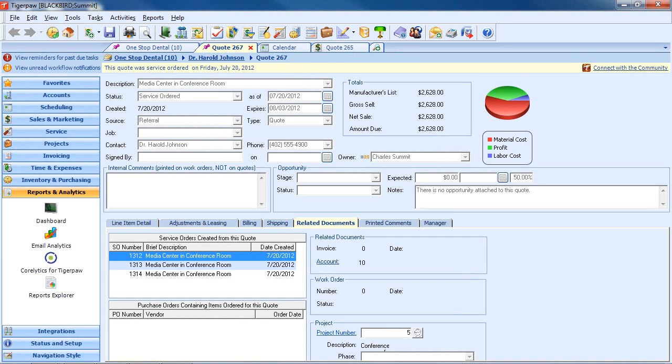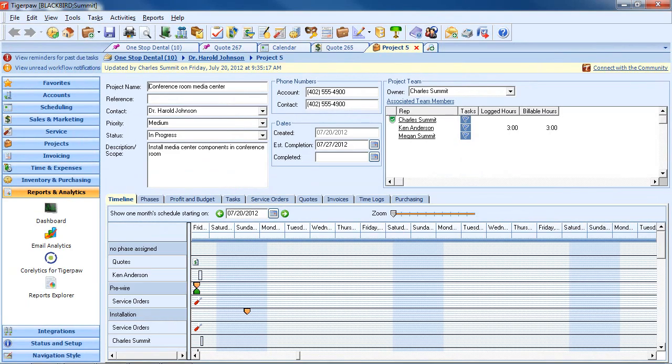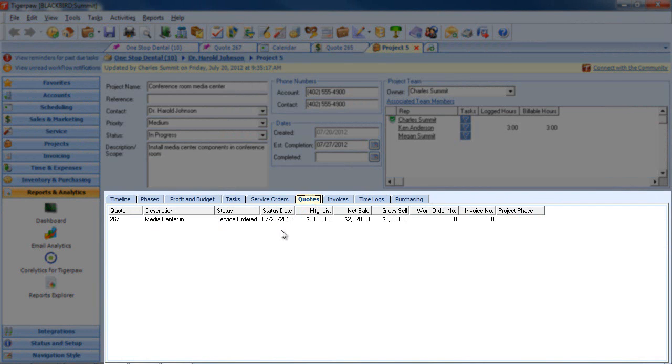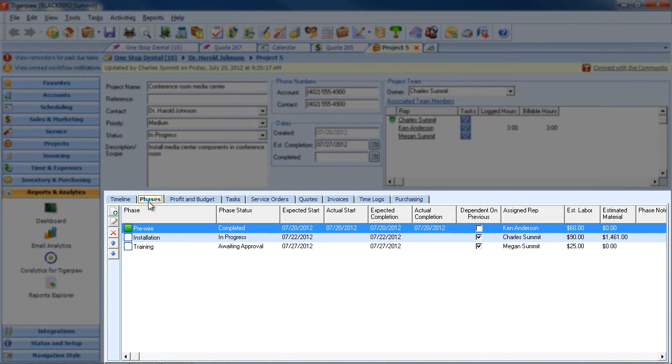So let's take a look at the project that came from this quote. Here's our project. We're on the timeline. Here's the originating quote. There could be one or more quotes attached to our project. There are our service orders attached to the individual phases, bringing the items in per phase. Here are the phases. The phases are the step that the project's going to go through in the installation. These are unlimited. They can be templated. You can create as many as you need.